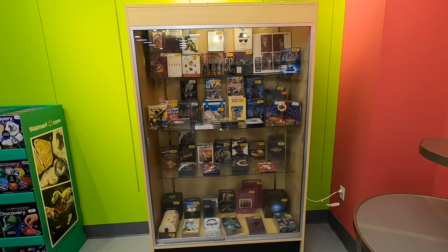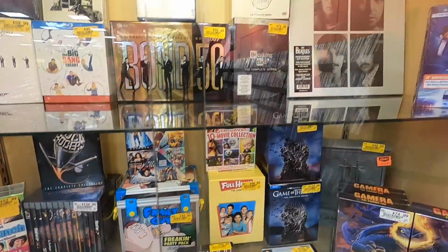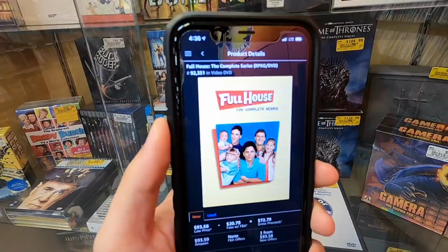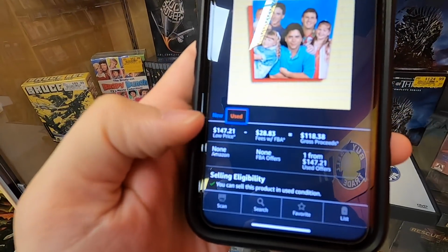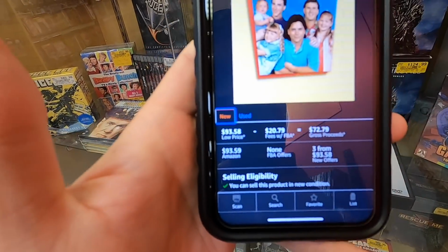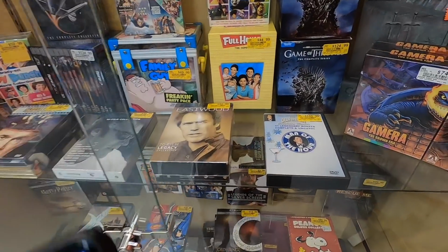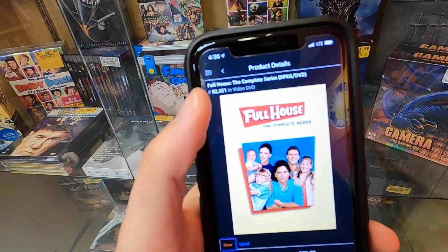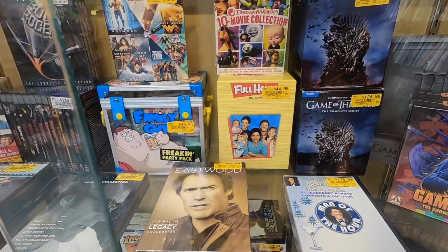All right, so the first thing that caught my eye when I walked in here was this fancy little Blu-ray and DVD cabinet. Decided to do a little bit of scanning through the glass with the Amazon Seller App picture feature, and actually found this Full House set. Looks like the used is a little bit wacky because it's higher than the new, but the lowest new condition it looks like is $93, so it'd probably sell for a little bit less than that, leaving $72 after fees, which is not terrible for 45 bucks. Unfortunately, the sales rank is a little bit high for DVDs at 92,000. I usually try to stay below 100,000, so it's not terrible, but I think I'm gonna leave that for now.